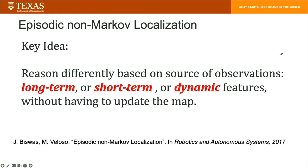So if you reason differently about them, the key idea of this algorithm, which was essentially part of my thesis, was that you end up with an algorithm called episodic non-Markov localization by reasoning differently based on these different observations: long-term, short-term, or dynamic.